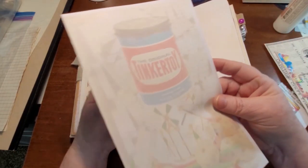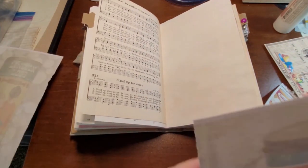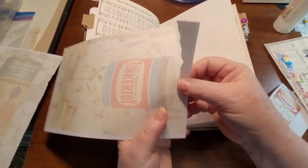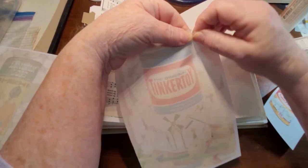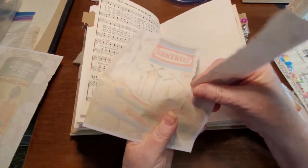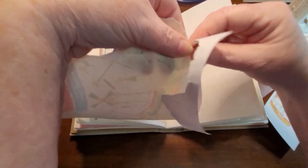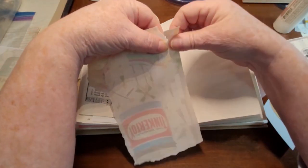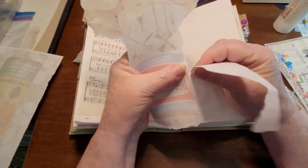So let's just rip that in half. I think what I want to do is rip this out a bit. It seems like a lot of these challengers are just doing a collage type thing. And that's okay, because we can do whatever we want with these challenges. If you don't have something on the list, then pick something that you think is close to that item, and make away.